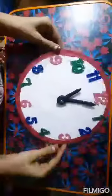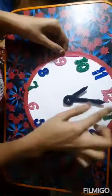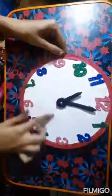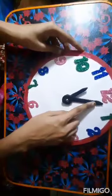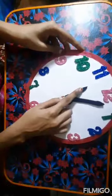Since children, you know a little about the watch, today we are going to learn how to read the clock in our maths lesson, time. A clock tells us the time. It has numbers 1 to 12 written on its face. A clock has two hands. The long hand shows the minutes and the short hand shows the hours.